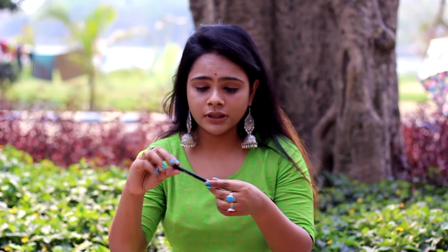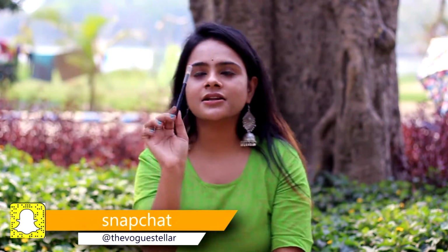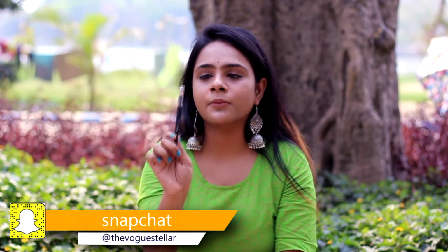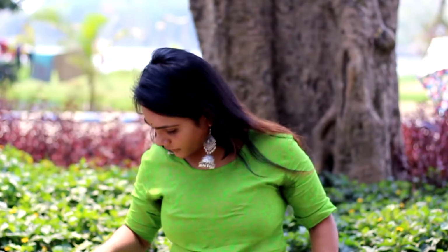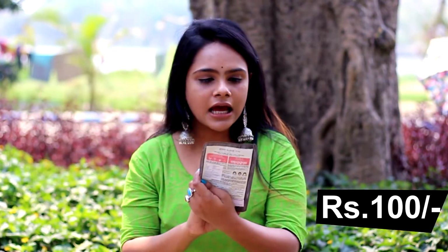Then I have an eyebrow pencil. This is by Maybelline. If you can see, I have used quite a lot of this. And this retails for, I think, 199 or basically 200. If you're looking for an everyday eyebrow pencil, you can just use this. But one thing I would like to tell, sometimes this product can make your eyebrows dark, so you have to carefully draw on that. But this is an affordable product and a very nice eyebrow pencil. This comes in two shades, I think brown and gray. I think the gray one is not that good because for Indian skin tone, gray does not suit that much, but for the brown one, you can just give this a try.